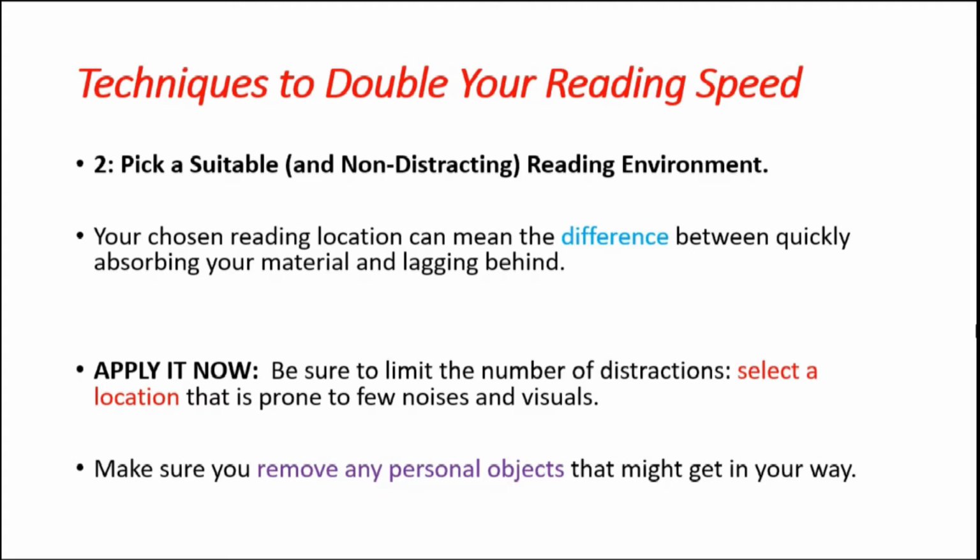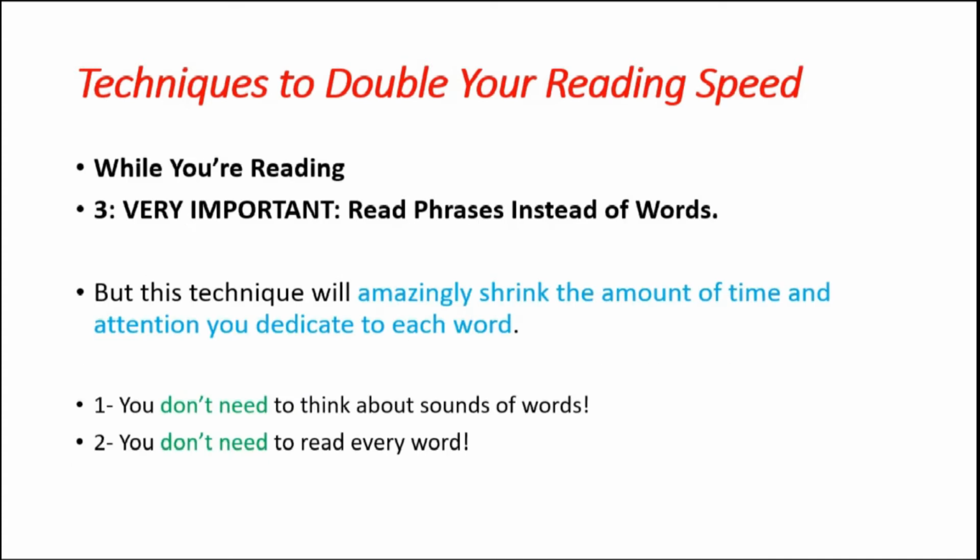While you're reading, the following speed reading tips are specifically related to the habits of your eyes and mind while you read. Pay careful attention to the following recommendations and make sure you take action on the Apply It Now sections for immediate practice. Very important, read phrases instead of words.